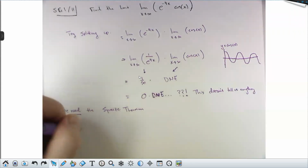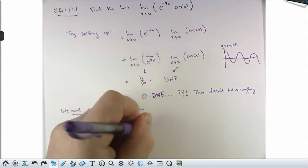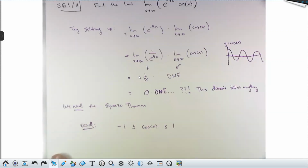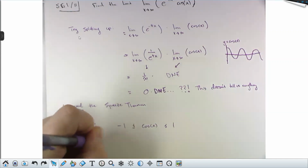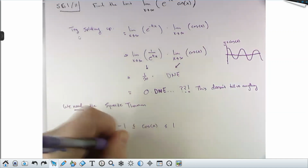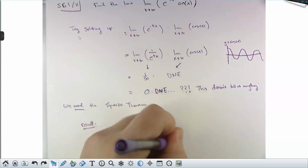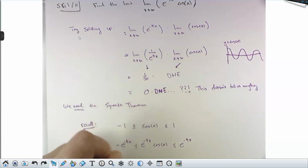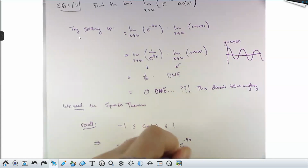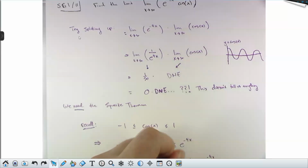The way we would begin with this is by observing, or recall, that the output from cosine is always between -1 and 1. The cosine function is a bounded function, and that's what makes this work. And then from here, we can multiply through by e to the -4x. So I'll get negative e to the -4x is less than or equal to e to the -4x cos x, which is less than or equal to e to the -4x. And we know the limit of the outer functions, the limit as x goes to infinity of negative e to the -4x is equal to 0, as is the limit as x goes to infinity of e to the -4x.